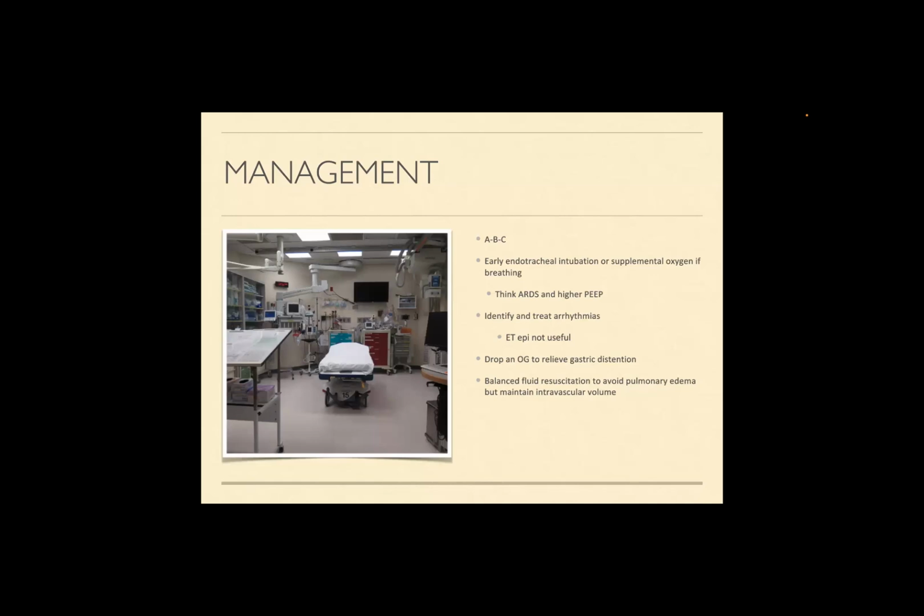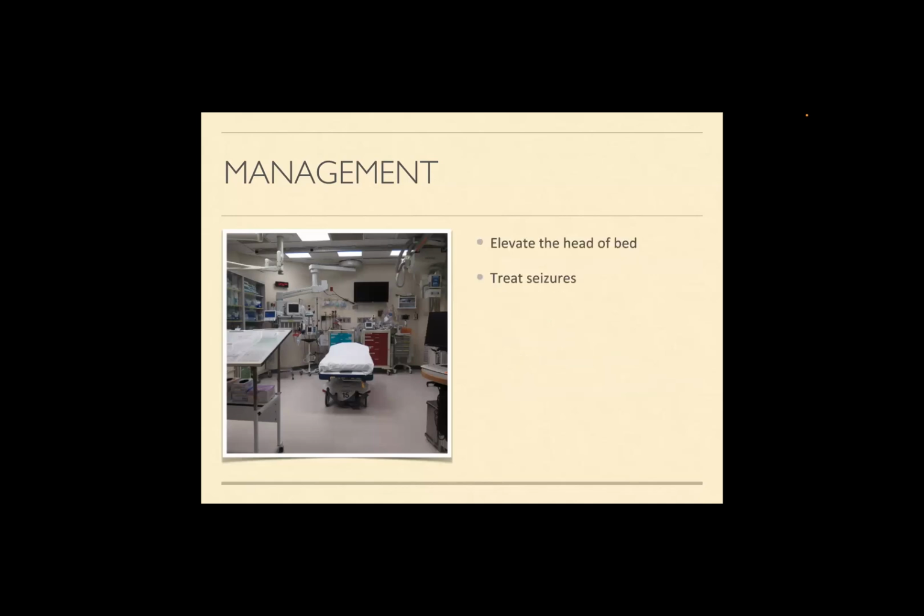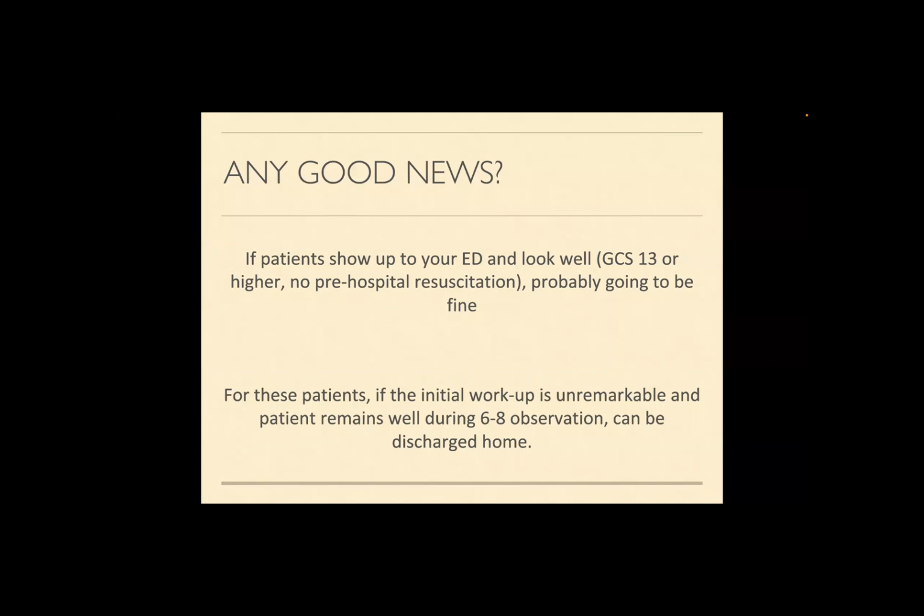Okay, and I think I covered all of these other things. Balanced fluid resuscitation is key. Just don't hit them with a ton of fluid. They may have seizures from the anoxia. You want to treat those seizures the same way you treat any other seizure. So, benzodiazepines, I recommend intramuscular benzodiazepines, easy first option.